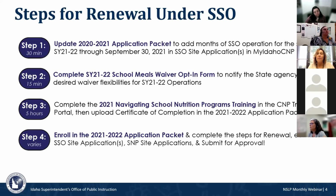So here's what we need you to know if you have not already completed all these steps. The state agency provided a stepwise instructional resource for how to ensure you've met all of the requirements under renewal for the school year 21-22. First, you need to make sure that you've updated the 2020-2021 application packet. You need to make sure that you've added the months of August and September if you had school beginning in August, or of course September if you didn't start school until September, and that your end date is September 30th, 2021. If you use the resource that was provided, the title behind step one is actually a hyperlink with a video tutorial on exactly what you need to do. I think most people have completed that process and been approved. It's important because you cannot submit an August claim if you haven't completed that step one.